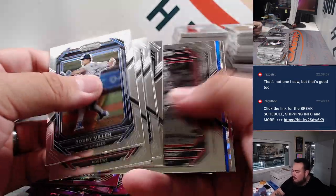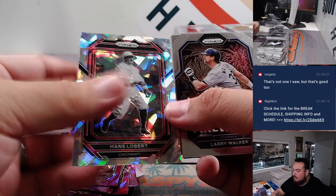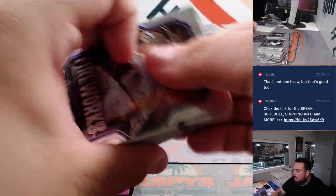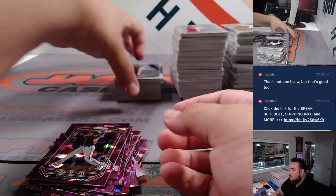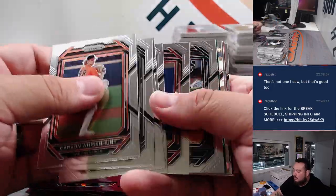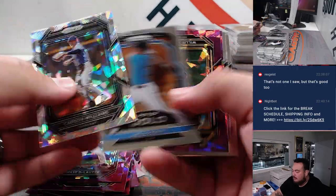Mauricio. Peyton Graham. Pedro Graham McCray. Roder Garayas. Lauder. Burt Blylevin. Out of 75. Willie Stargell. Nick York.